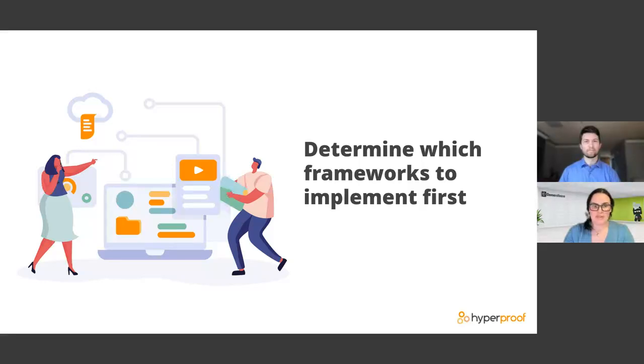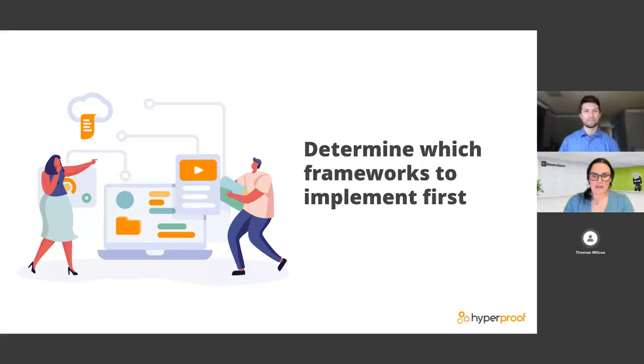It's also, when you're trying to implement your program, thinking about when I'm setting it up in the GRC platform tool, what do I want to have down the line, and what pre-work do I want to do ahead of time as well.